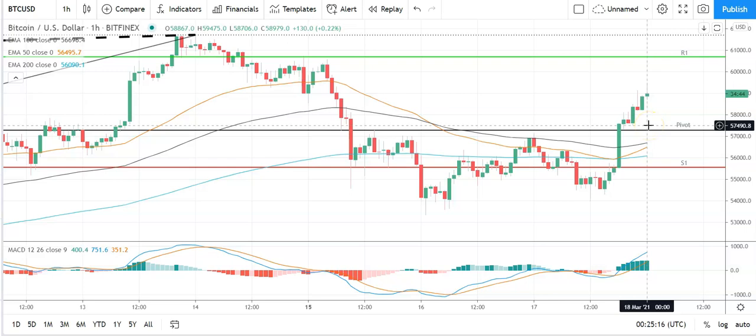Jumping into Bitcoin against the US dollar in the hourly candlesticks, bullish start to the day. Going to need to see Bitcoin avoid the pivot at 57,326 to take a run at the first major resistance level, sitting at 60,651. Going to need to see support from the broader market for Bitcoin to break back through to 60,000 levels, however. So barring an extended rally on the day, expect that first major resistance level and resistance at 61,000 to cap any upside.